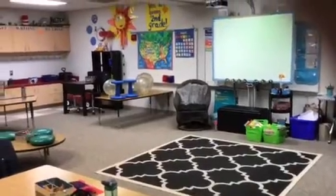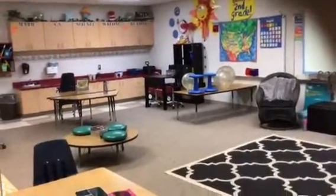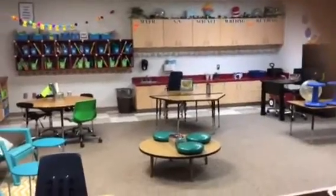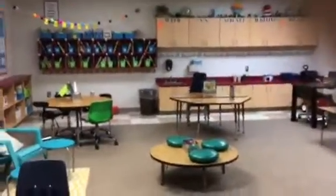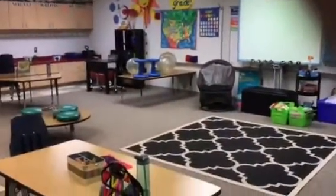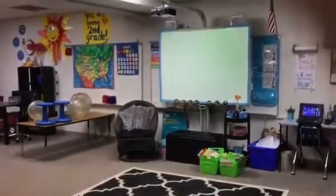You're going to notice that this room is a very long rectangular room. This room is actually 2 small rooms put together to make one larger classroom. So the size of this room is long and the width is more short. So it's not a square as a regular classroom would be, but it is a rectangle.